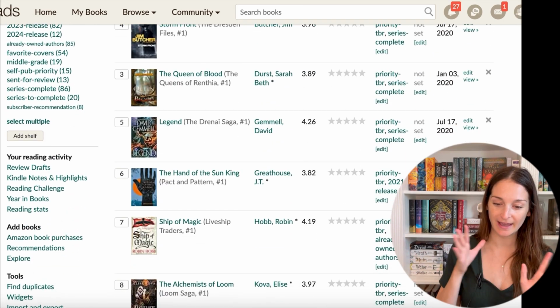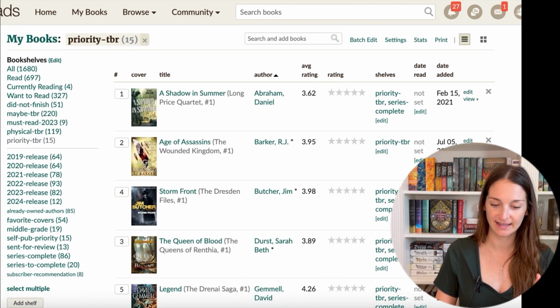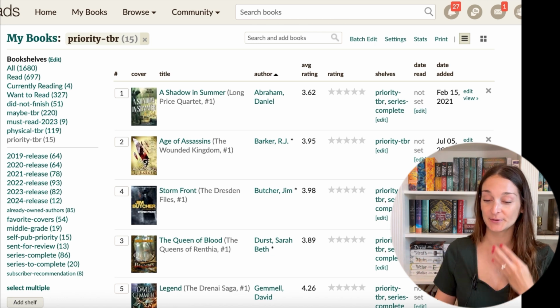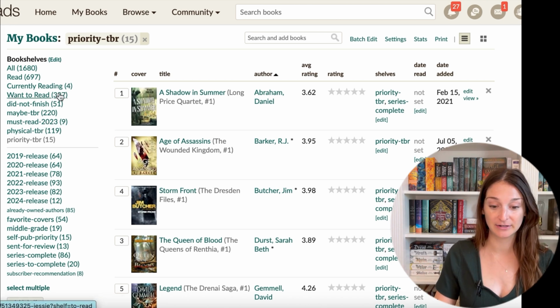So here we have the priority TBR. I am now at 15 books, and these are all of the books that were mentioned in that previous video. So I only have 35 more books left to choose from. I'm going to start by going to my want to read shelf.